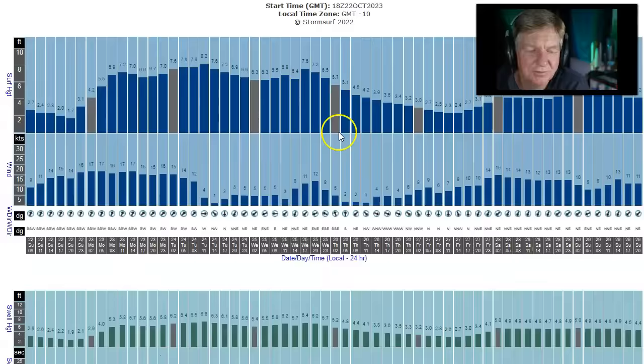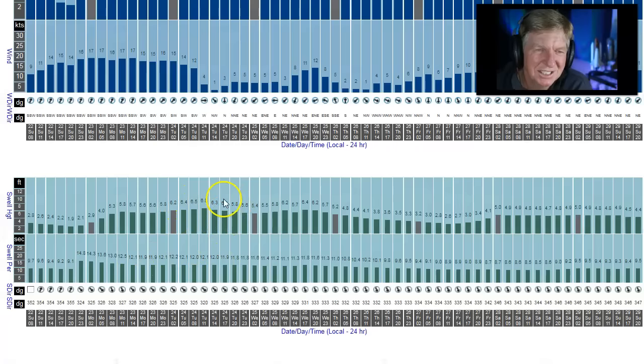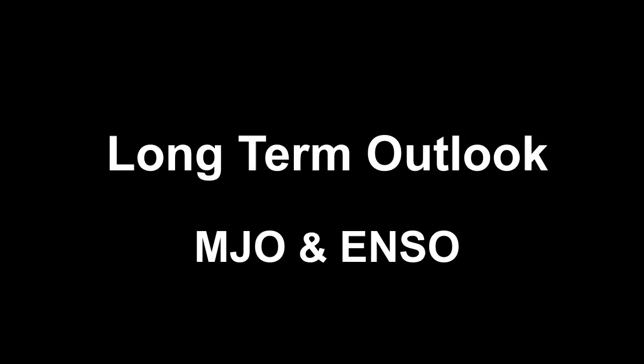Pure swell, 6 feet. That's probably a little bit on the high side. 6 feet at 12 seconds, probably more in the 5.5 at 12 sort of thing. But either way, waves are waves. You take it where you can get it, and then things settle down after that. All right, let's go take a look long-term. What's going on with our forecast?